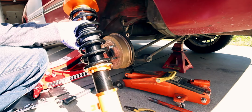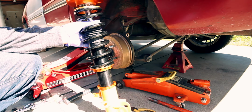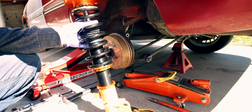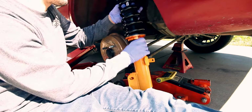For the coilover, I probably have like a 3-inch gap on the right side because I didn't really measure the distance before I jacked it up, but I pretty much set this about 3 inches lower. So we'll just go off adjustments from there so we don't have to spin this all the way down.